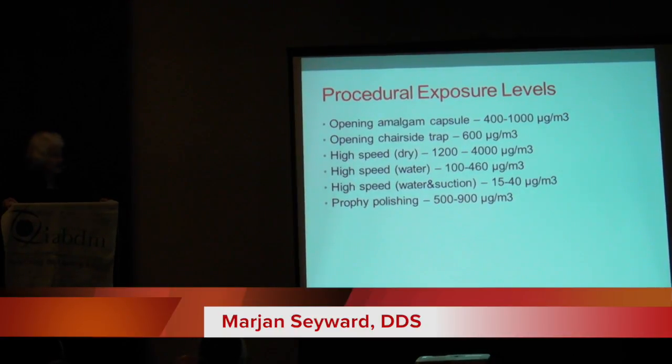These are figures from IAOMT data over the years, just what you get with a procedural exposure level. Opening an amalgam capsule after it's been triturated, you get from 40 to 1,000 micrograms per meter cubed. Opening a chairside trap, and this is significant because we still have to do this, you get 600 micrograms per meter cubed. A high-speed cutting of amalgam dry gives 1,200 to 4,000 micrograms. A high speed with water cuts that down to 100 to 460, hence the need for copious water irrigation where you're cutting out amalgams. And for hygiene, dry polishing, or even with your prophy paste, of mercury fillings, 500 to 900 micrograms. Significant.